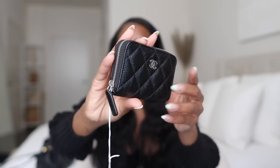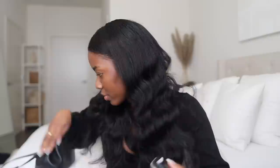I didn't want my wallet to be open anymore, so I went and got this one here, and it's just the Chanel coin purse here, and it has a card thing on the back, which I really like. I love that this one is closed, so all my stuff is just not exposed like that. I never realized how much that would annoy me until I had this card holder. So I got this. And I also miss being able to put my keys on my wallet.